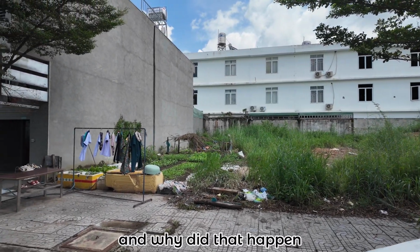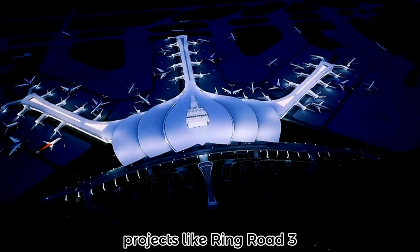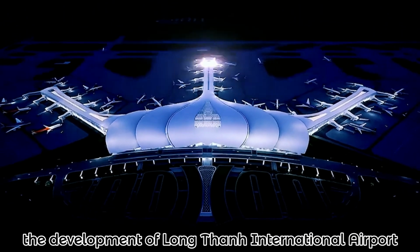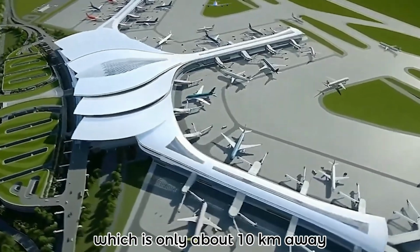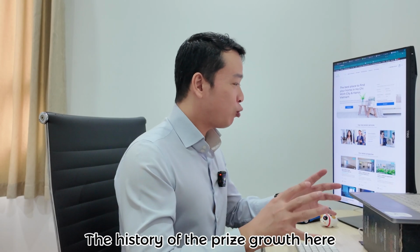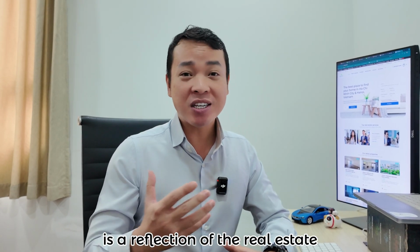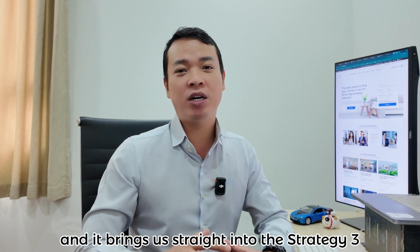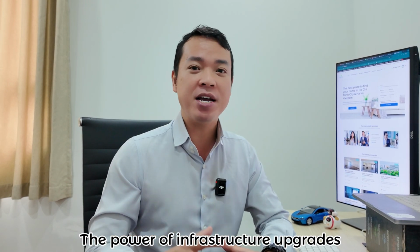And why did that happen? It's all thanks to key infrastructure projects like Ring Road 3 and, more importantly, the development of Long Thanh International Airport, which is only about 10 kilometers away. The history of the price roll here is a reflection of the real estate market dynamics, and it brings us straight into strategy 3, the power of infrastructure upgrades.